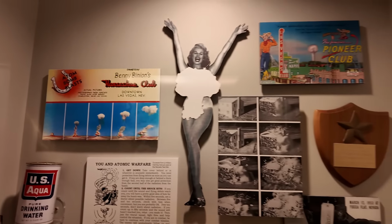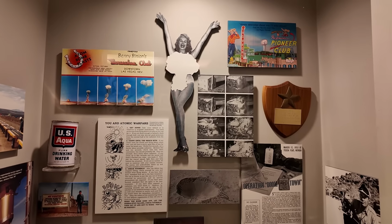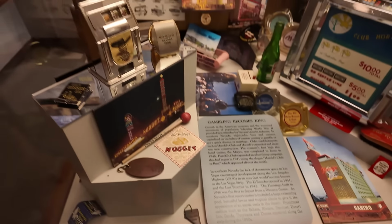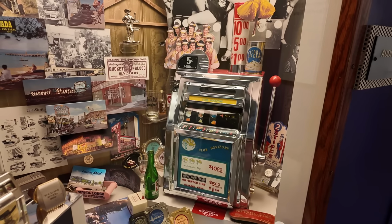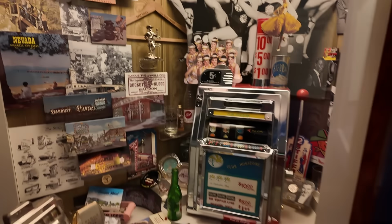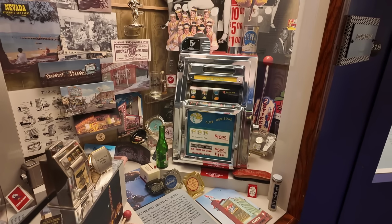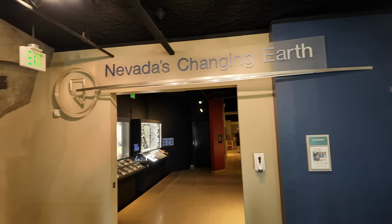Nowadays, we kind of recognize mushroom clouds as something we want far away from us, not something we want to sit and watch. And then finally here in Nevada, gambling becomes king. All these different artifacts from different casinos. And truly, gambling has really taken over Nevada for better or for worse. You've been to Las Vegas or here in Reno, it is literally everywhere. Like yesterday when I got off my plane at the airport, there was already slot machines 10 feet away from the gate. And now we have the natural history section over here.